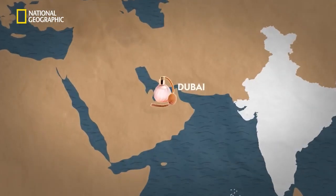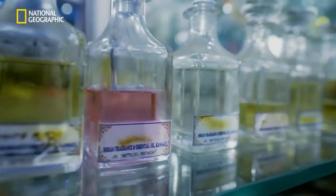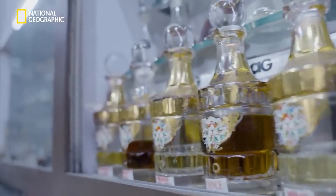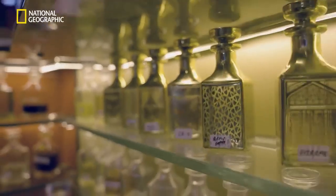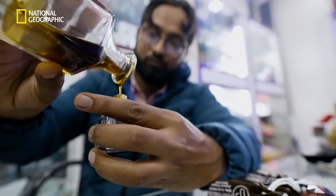The cities of Dubai and Grasse may be regarded as the perfume hubs today. But good old Kannauj is believed to be one of the oldest centers of perfume production in the world. But what are the different kinds of natural fragrances that Kannauj produces?